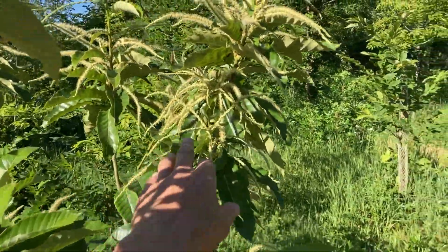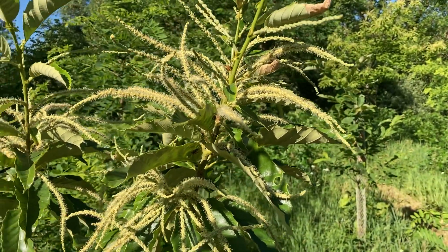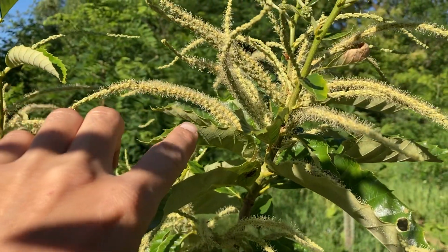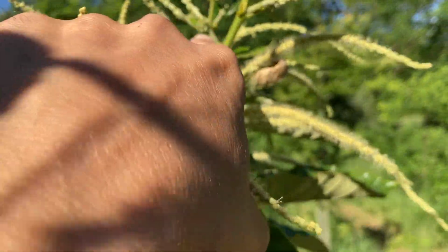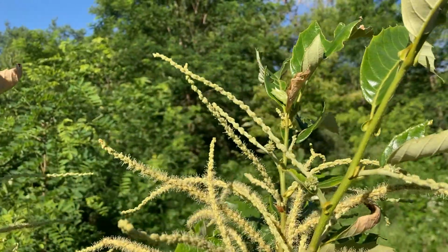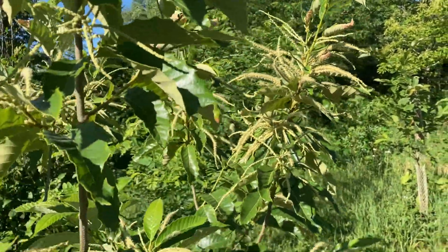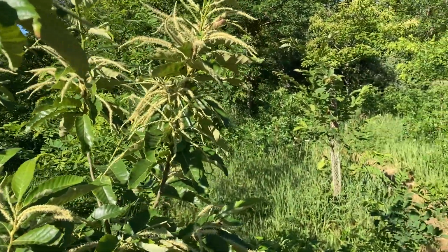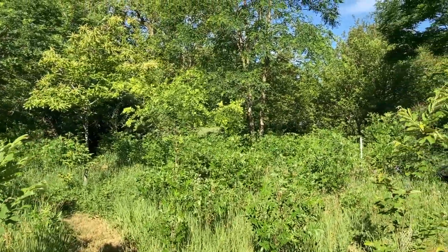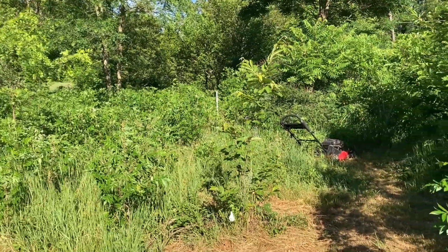But these are just starting to flower and shed some pollen. So he was showing me, you know, these long catkins are the male flowers, and then these little things here that look like burrs, those are the female flowers. So they don't pollinate themselves. They need another tree nearby. But luckily we've got some other chestnut trees that are big enough to flower now, after many years of waiting.